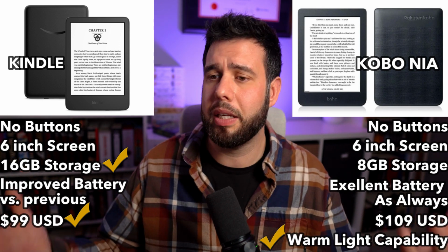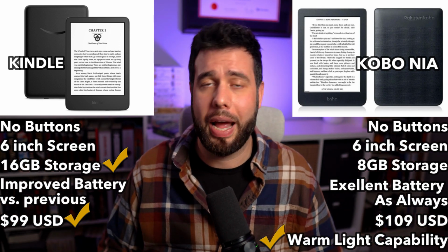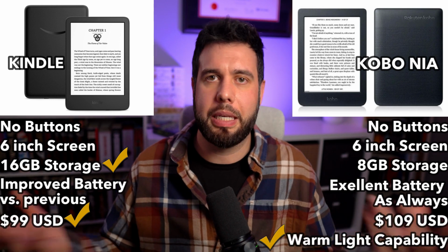So those two are basically the bare bones, entry level points. And again, it really depends. In my case, I would probably gravitate towards the Kindle. A little bit of storage for cheaper is always a good thing. And that warm light, while it's a nice feature, I don't think I would care that much at the base model.